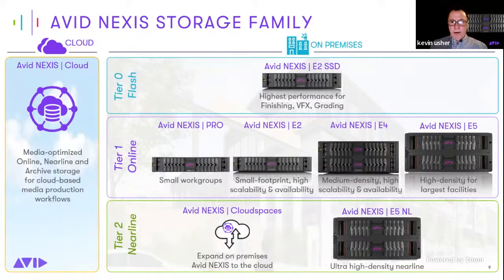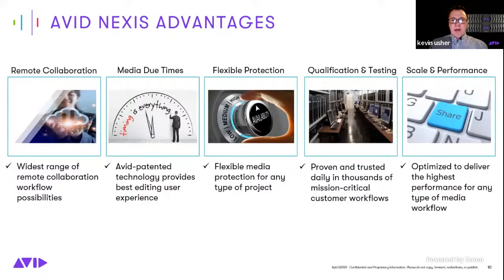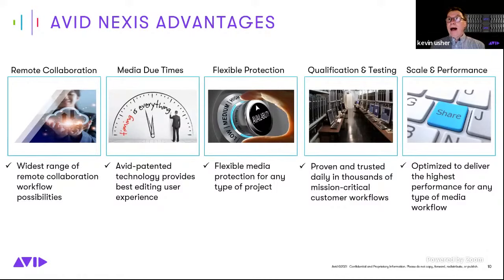Now, there are certain key attributes of the NEXIS system which are differentiated from other shared storage systems. These are just some of them. As we look at the way the media industry has been changing over the last year and a half through COVID and the pandemic, as more and more people have had to work remotely, we've been developing remote collaboration solutions with NEXIS for quite some time, for a couple of years or more, actually, in conjunction with other Avid solutions as well. So remote collaboration for Avid is something that's inherent or embedded within many of our creative tools and applications like Media Composer, Pro Tools, etc.